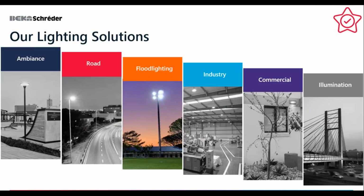As a design and manufacturing company, we offer lighting solutions for virtually all project and product segments, be it outdoor ambiance, road and street lighting, industry, including mining and as a subsegment, various commercial project solutions, as well as illumination. However, our focus segment today is obviously floodlighting, with the emphasis being our newly launched range of floodlight luminaires. I now hand over to Grant to introduce this range.